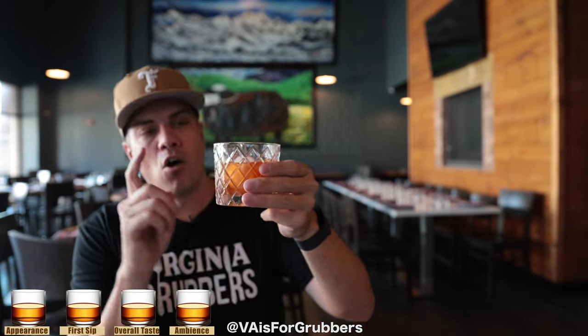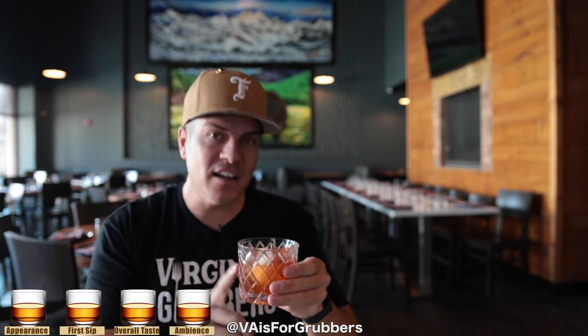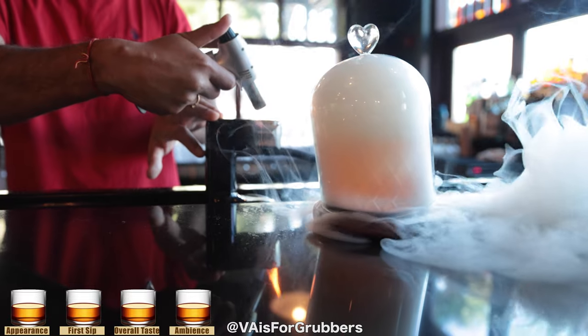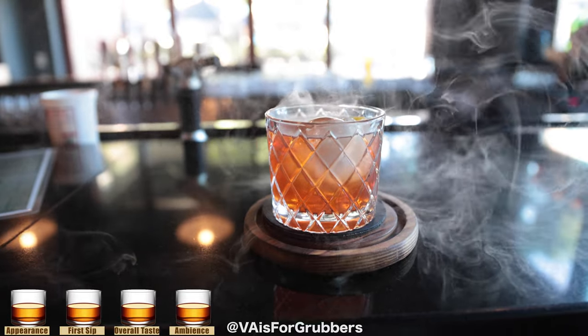Here we have the cocktail itself, if you guys can see this. Awesome sized glass, pretty glass. Giant, massive cube, possibly the biggest cube I've ever seen. Not clarified ice, but it was a massive, massive cube. Nice little orange peel, and they smoked it. We already know I'm a sucker for the smoke, the presentation.